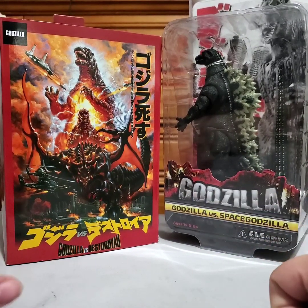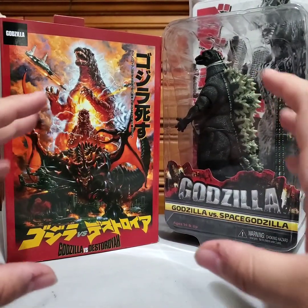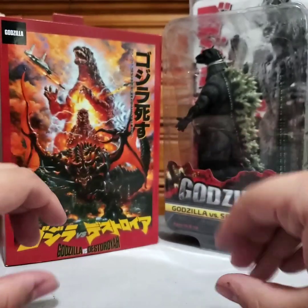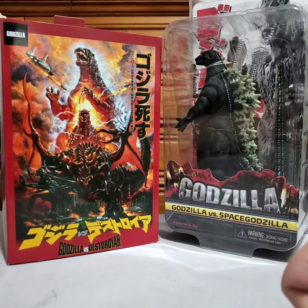In between that is the GMK Godzilla. That's the one, if you've seen that NECA, it's the one that doesn't have any pupils. His eyes are just totally white. His feet are a little bigger. He's a little bit leaner. And he's a little bit more hunched over.